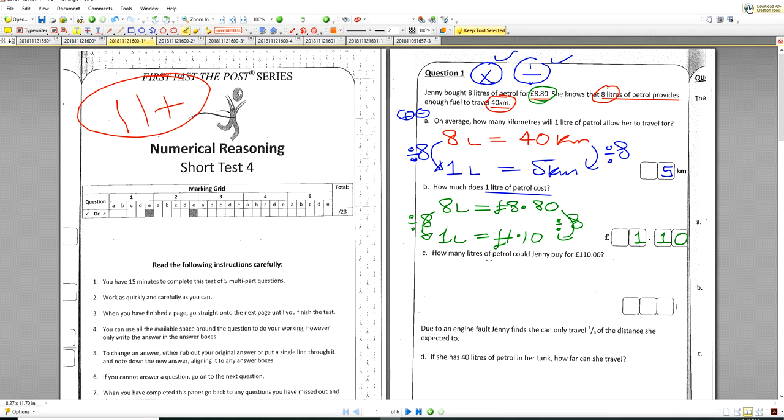Question C. Let's go for the orange. How many litres of petrol could Jenny buy for £110? So we have £110, and we divide it by £1 and 10 pence. Now if you look at it another way, we say £1.10, if you times that by 100, it'll actually give you the number on top. So we can actually buy 100 litres. So this is another way of doing the question, like in a reverse way, because these numbers are connected together, 1.1 and 110.